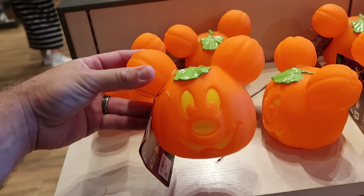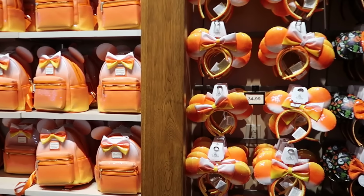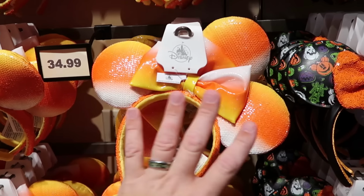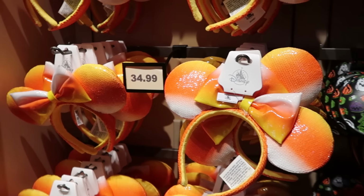These are $30. It looks like there's even more new Spirit jerseys, pairs of ears, and Disney Parks Loungeflies over in this section here. Lots of different candy corn colors. This is an awesome sequin pattern. Almost looks ombre. You get the big oversized bow. Those are $35 a piece.